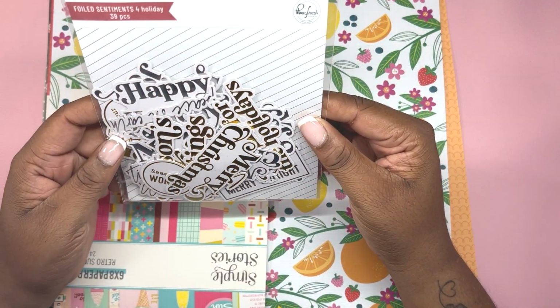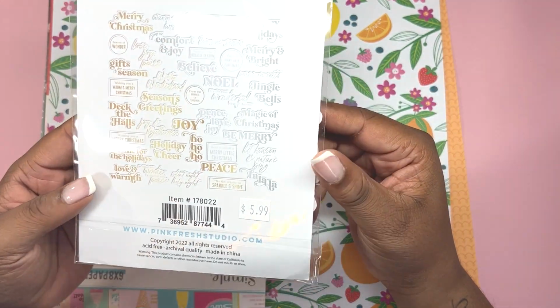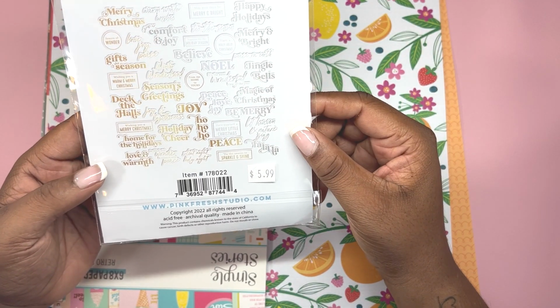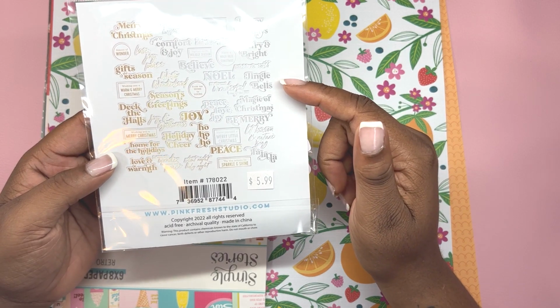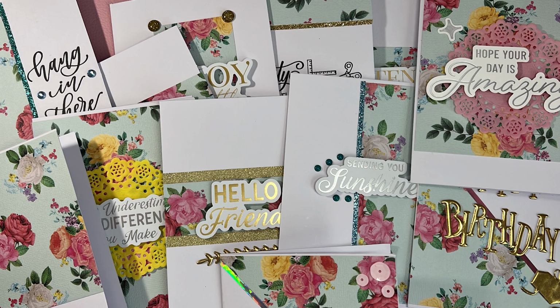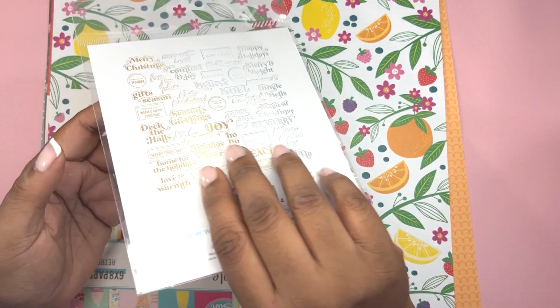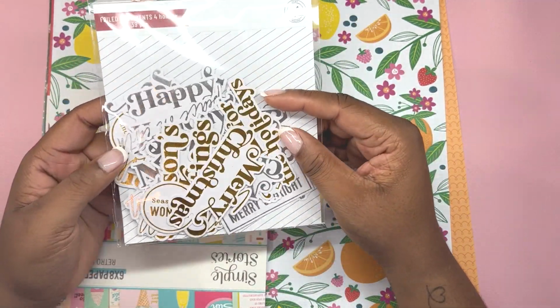And then I grabbed this Pink and Fresh Sentiments pack. This is for seasons. So for example, Merry Christmas, and in gold and in silver, that has different sentiments, joy, ho ho ho, holiday cheer, fa la la. And I'll include a clip of cards that I made using this same type of product from Pink Fresh Studio, where there were birthday theme sentiments, general everyday sentiments. And so I feel like this is a great buy to be able to finish your cards with. So with Christmas in July coming up very soon, I want to use this for Christmas cards.